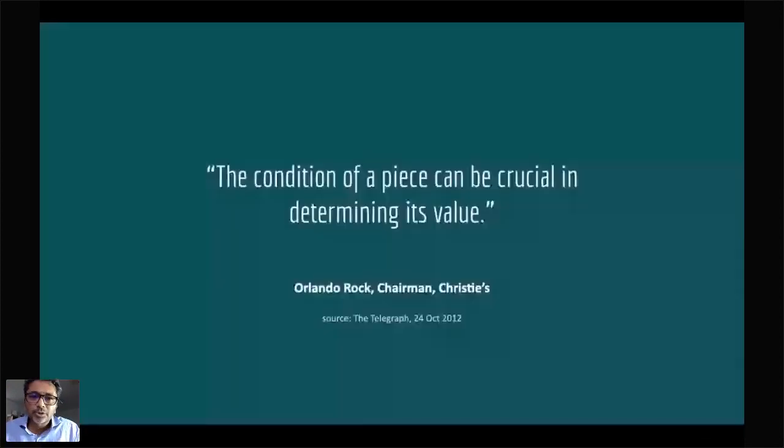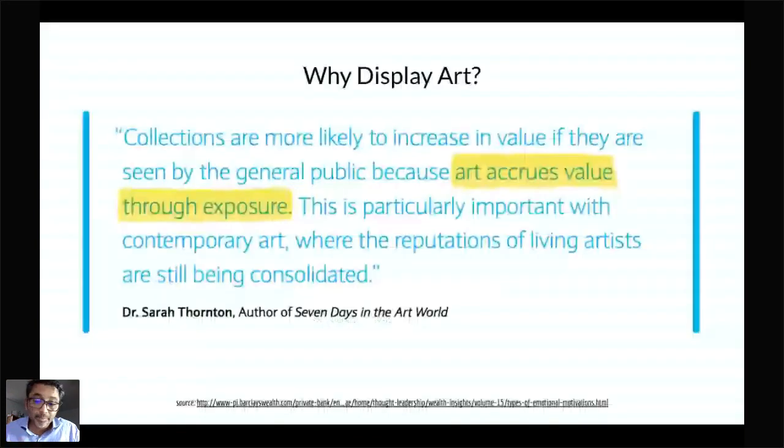The other quote which I wanted to share with you comes from Orlando Rock, chairman of Christie's, who says that the condition of a piece can be crucial in determining its value. So we have two pieces of information here, a connection between value and exposure or exhibition, and the connection between value and condition.